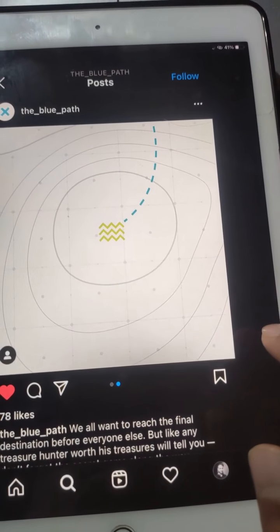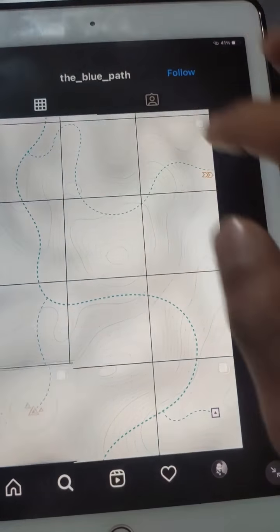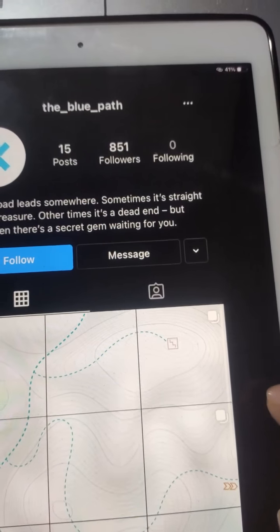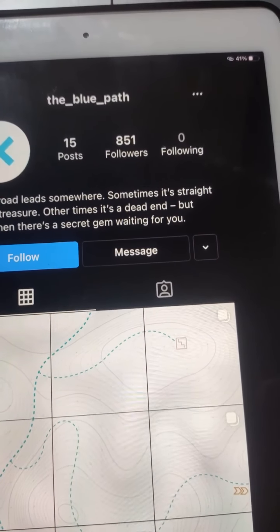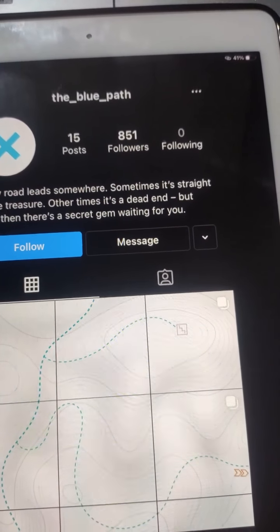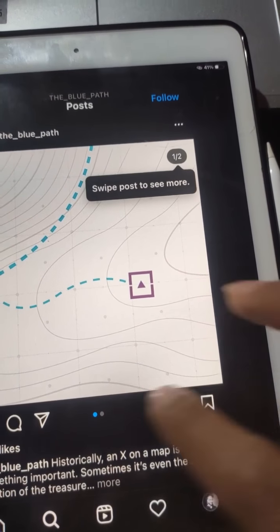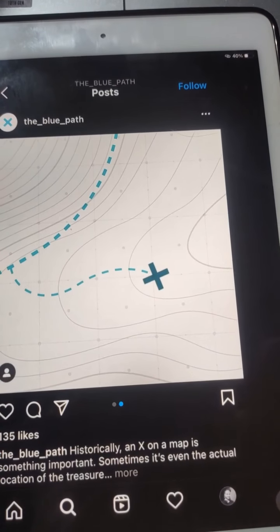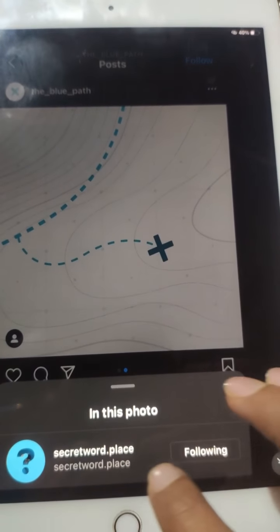Now if I slide it, I have another picture. It's a OnePlus Nord tag. Now if you read the caption, it says other times it's a dead end, but even then there's a secret gem waiting for you. Dead end and the secret gem. So if you go to the last photo, you check the tag, it's OnePlus Nord, but there's one more picture. Now if you see the tag, it's secret word.place.